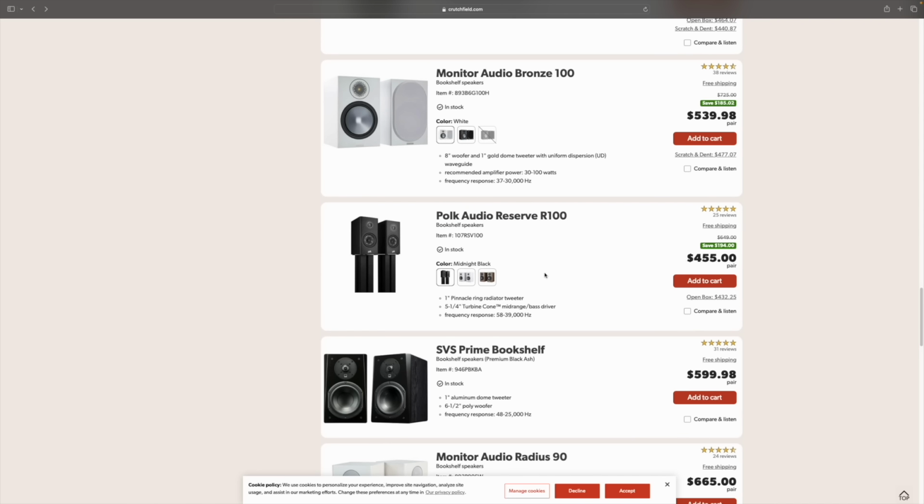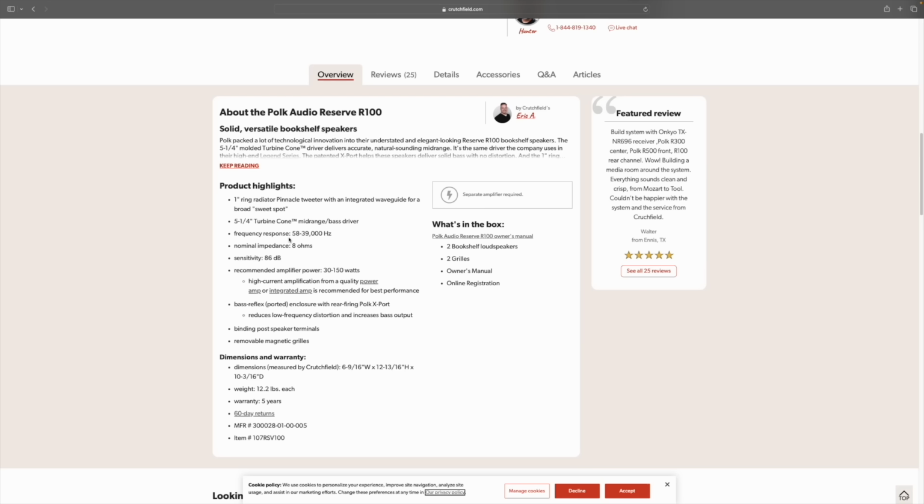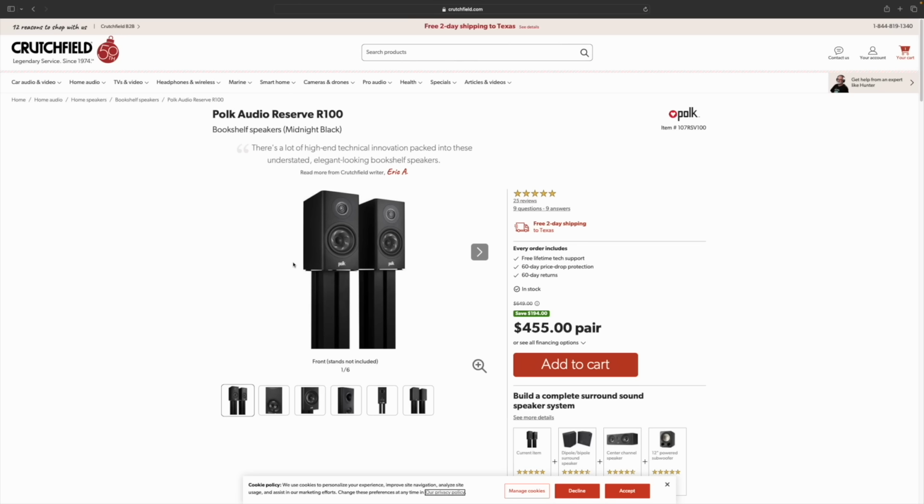Reserve R100 down to $455. Much more neutral, much more mid-range focused than the R200. Good speaker. This was one of the first times a manufacturer actually sent me a speaker. Was Polk sent me the R100 way back when. So I owe a huge debt of gratitude. 86 dB sensitive, 8 ohm nominal. Goes down to 58. The R100s though, very neutral compared to the R200s. If I was choosing between the two, I'd probably get the R200s. I think they have a little bit more personality, and the R100 is a little bit too neutral for me. I would probably choose the Q350s over the Polk R200s.